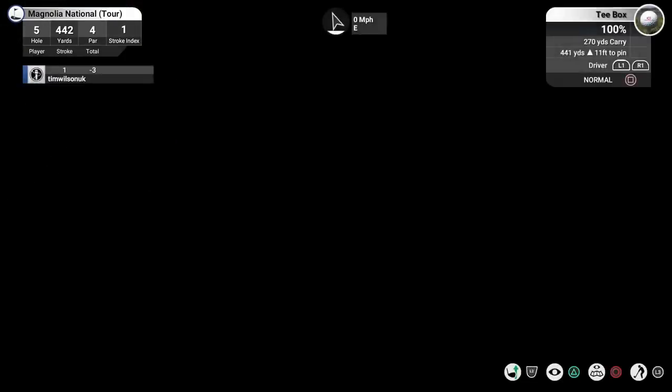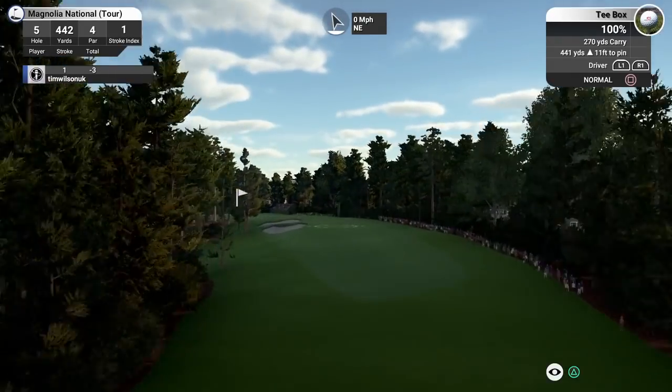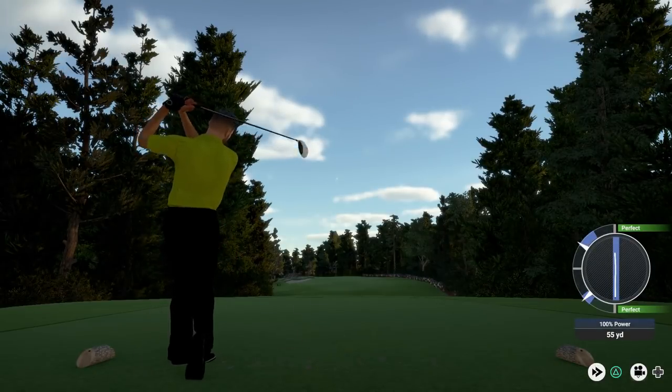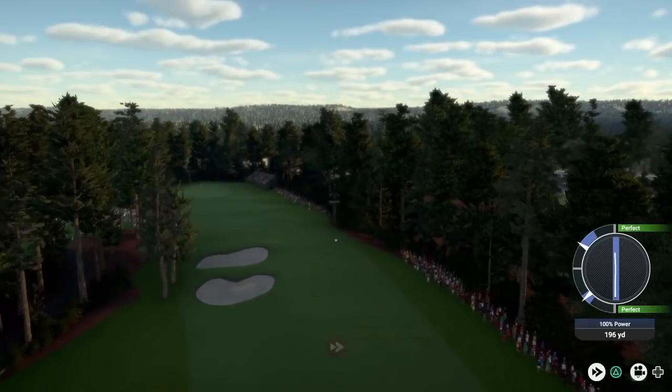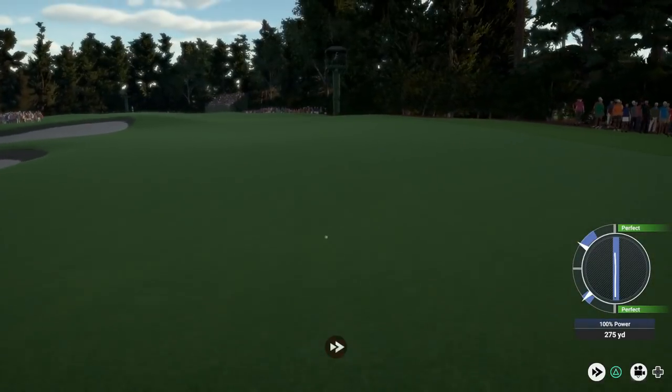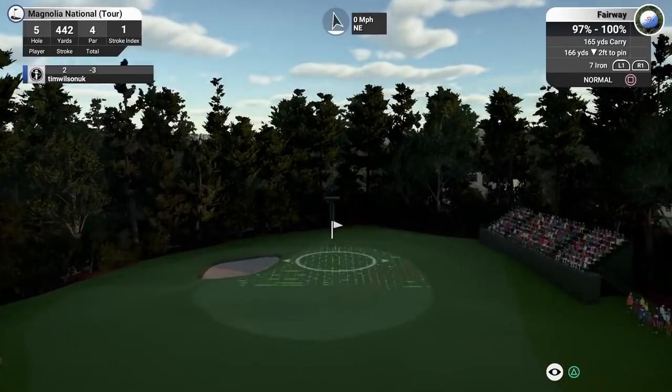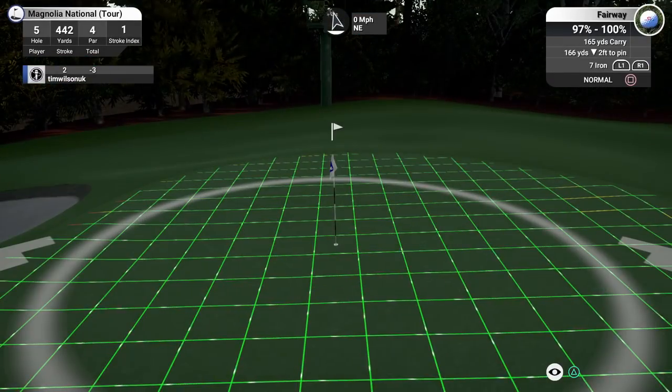Right, hole number 5, stroke index 1, playing the toughest hole on the course. Should be almost 300 yards. Yeah, 286. Pin looks like it's back right today. Let's have a quick look. Yeah, back right.